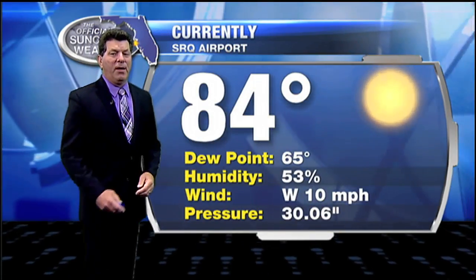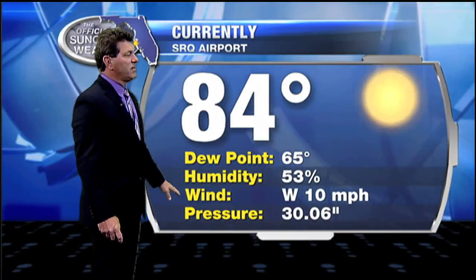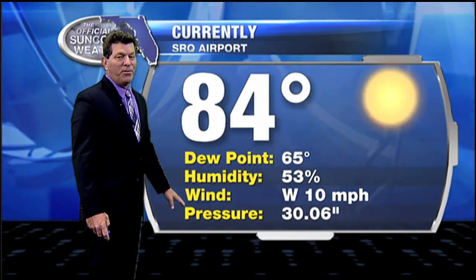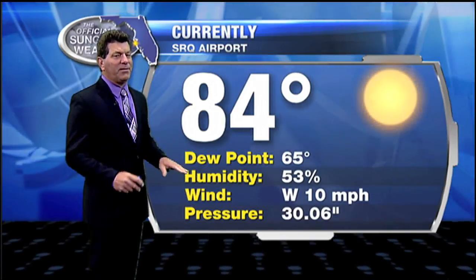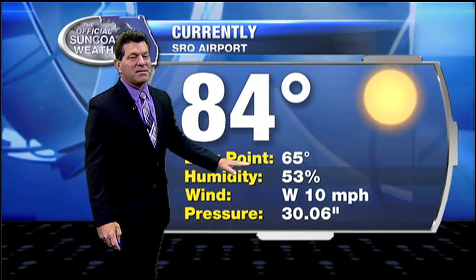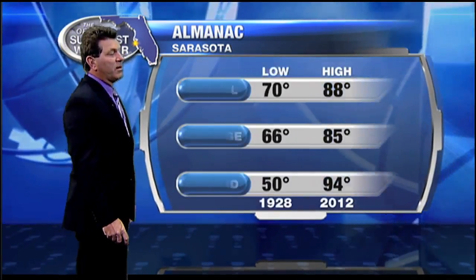84 degrees, and we have partly cloudy skies. The dew point is starting to come back up. 65 degrees now, west winds at 10, and the pressure 30.06 inches. I know some people are commenting that it's starting to feel like summer just a little bit. This dew point temperature has to get up above 70 and stay there pretty much for 24 hours for it to feel really muggy like it does during the summer.